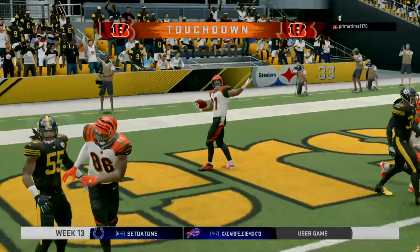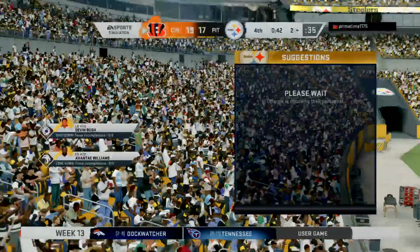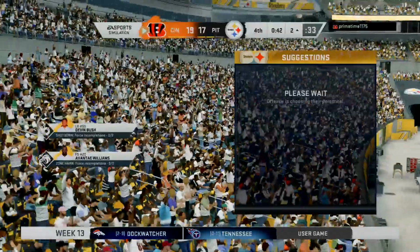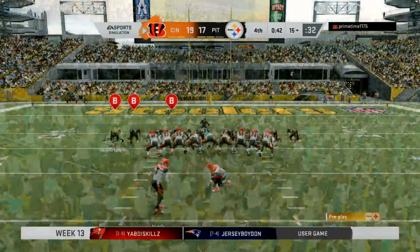They'll try to run this one in. And he takes it into the end zone. Touchdown, Bengals. A great effort there in the final minute. And they have taken the lead here in the final minute.